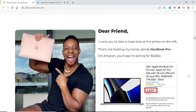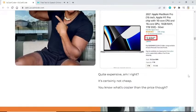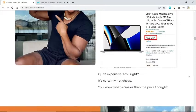Dear friend, I want you to take a close look at the photo on the left. That's me holding my handy-dandy MacBook Pro. On Amazon, you'll see it's selling for $2,694. Quite expensive, am I right? It's certainly not cheap. You know what's crazier than the price though?